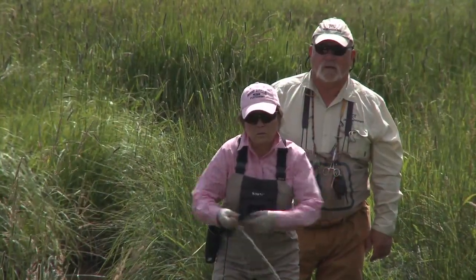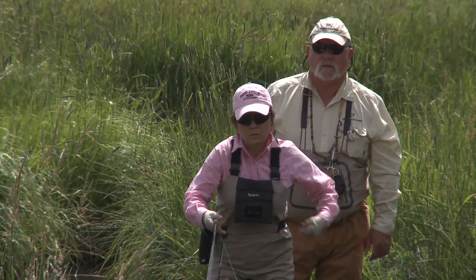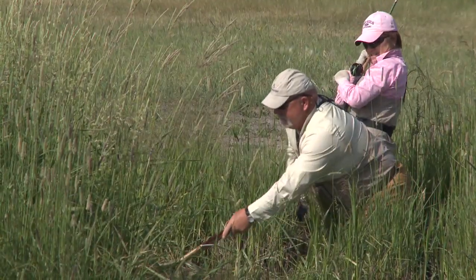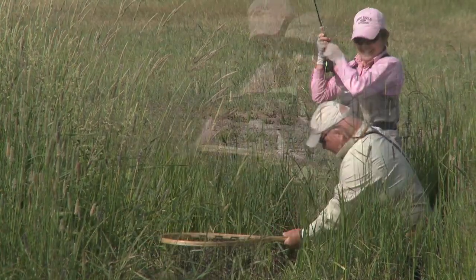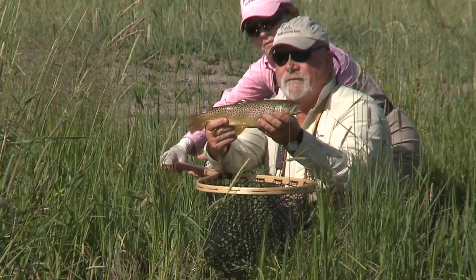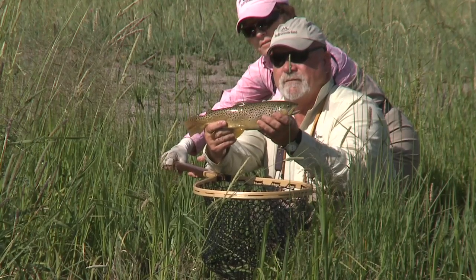Part of what makes the K-Bar-T fishery so unique is our spring creeks. You will find 3 very different types of these creeks spread throughout the ranch, and they present enough variety for anglers of all abilities to last a lifetime.